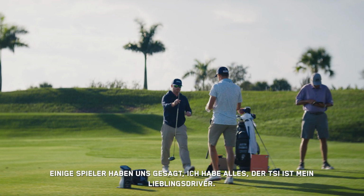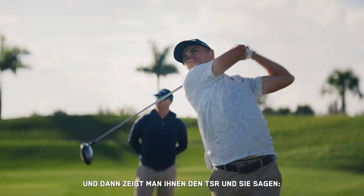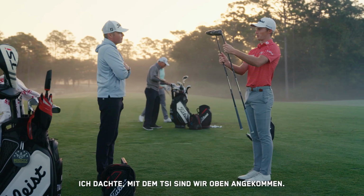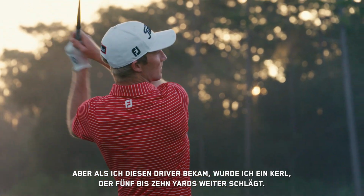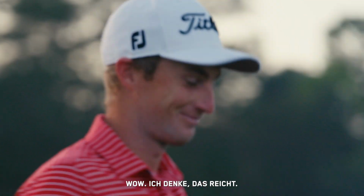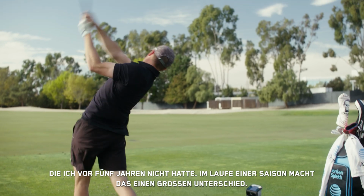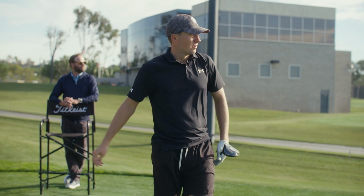We had players saying, I'm good, TSI is my favorite driver ever. And then you show them TSR and go, wow, I didn't know you guys could keep making this thing better. I thought that we were capped with TSI, but once I got the driver, I became a guy who hits it 5 to 10 yards farther. Good Lord, I think we're done here. I feel like I can hit the low one in the wind. I feel like I can hit the high one to carry a bunker. And I've got that extra 10 over the last 5 years ago that I didn't have. Over the course of a season, that makes a huge difference.